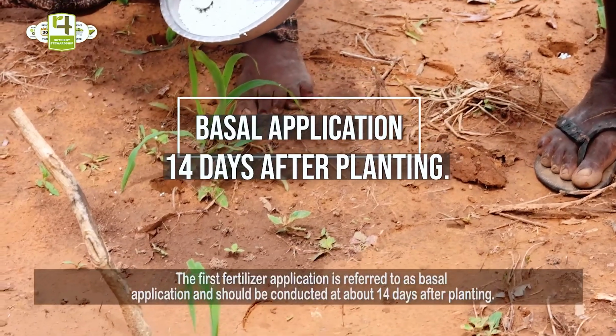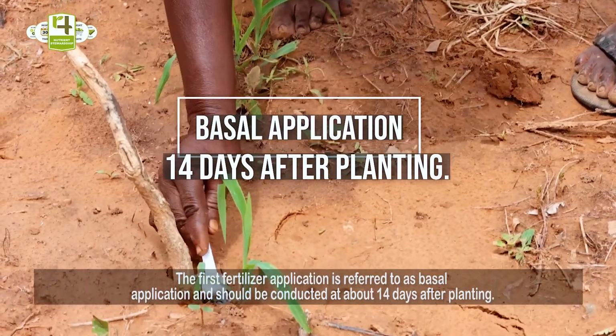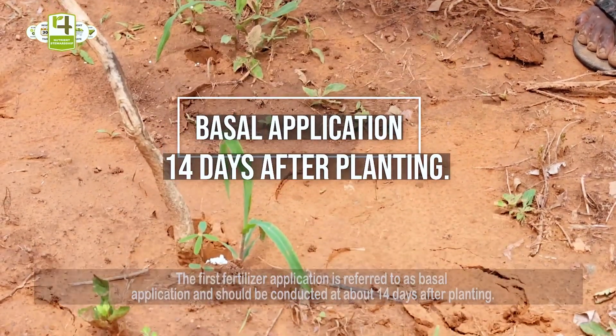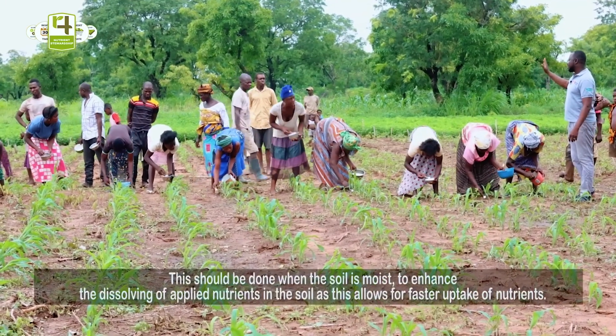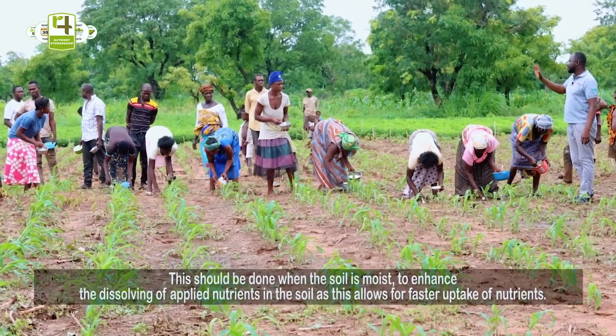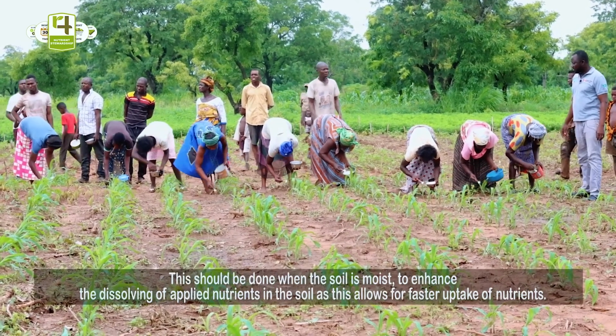The first fertilizer application is referred to as basal application and should be conducted at about 14 days after planting. This should be done when the soil is moist to enhance the dissolving of applied nutrients in the soil, as this allows for faster uptake of nutrients.